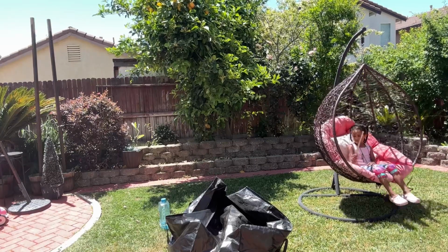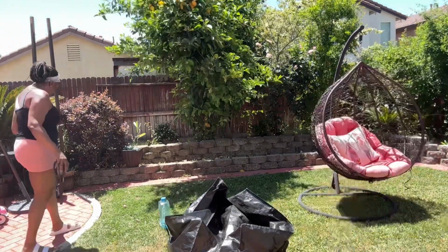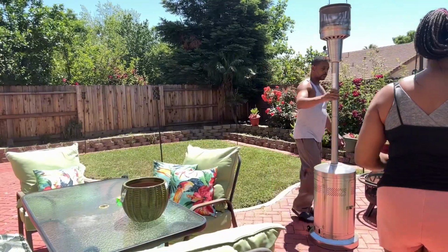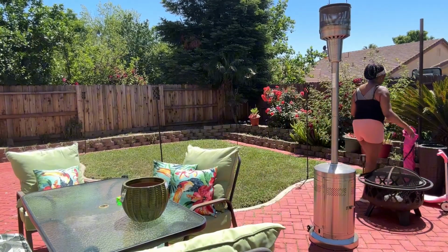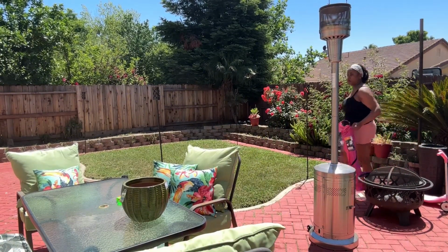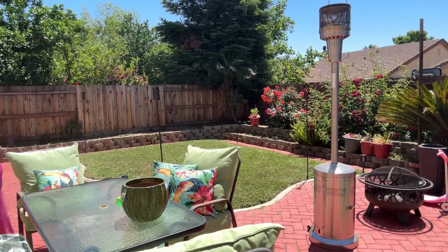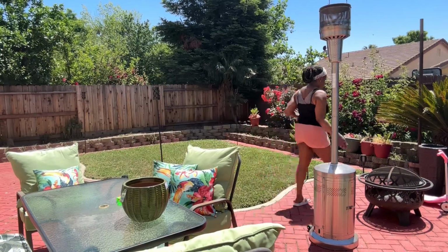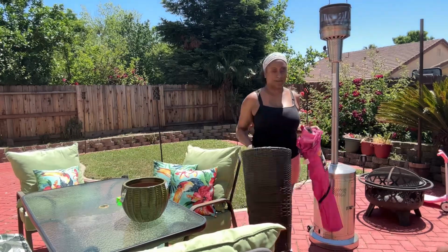So my husband just brought the fire pit out. We had everything stored in the garage. So we've got the heat lamp out here, just getting ready in case we want to hang out at nighttime. We'll have everything we need back here. So yeah, just getting the backyard all nice and cozy so we can enjoy some time back here.